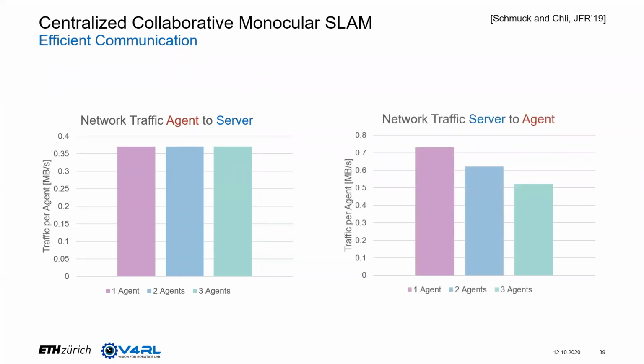On the server side, we see something similar. The traffic is a bit higher, but also we have to say here, we can decide how much information we want to send back to the agent. So we can actually parameterize this if we have less network bandwidth available. What we see here is that interestingly, the network traffic drops with more agents, what we might not have expected. The point here is we have more data, we have more agents. The optimization process takes longer, and during the optimization process, we cannot access the map, and therefore we have some time slots where we cannot send information to the agent. So actually the traffic drops a bit with multiple agents, but I want to emphasize there's no data getting lost here.